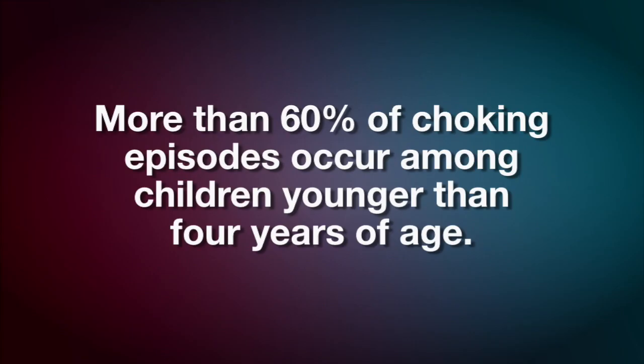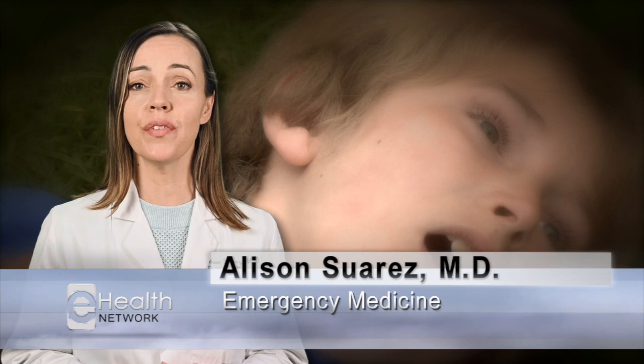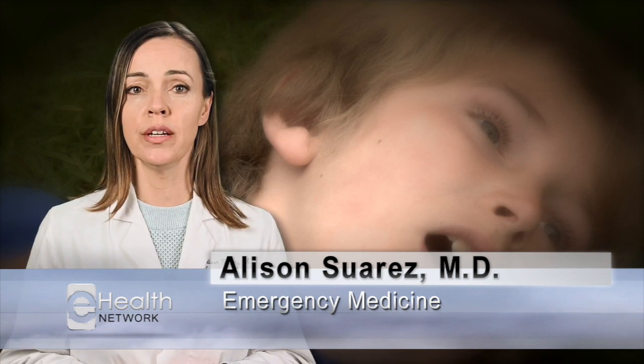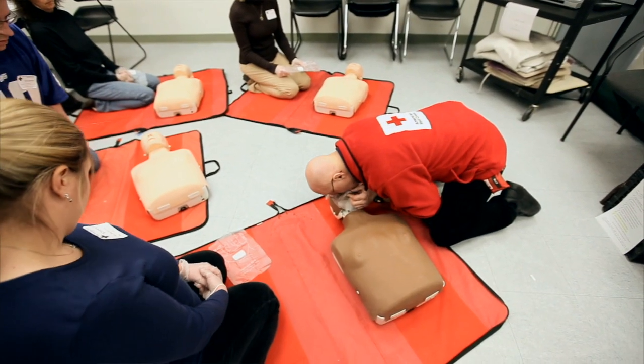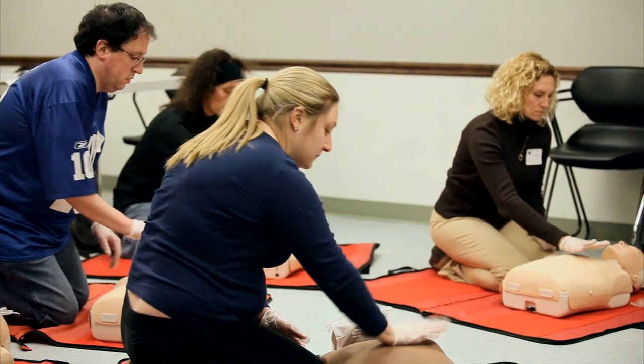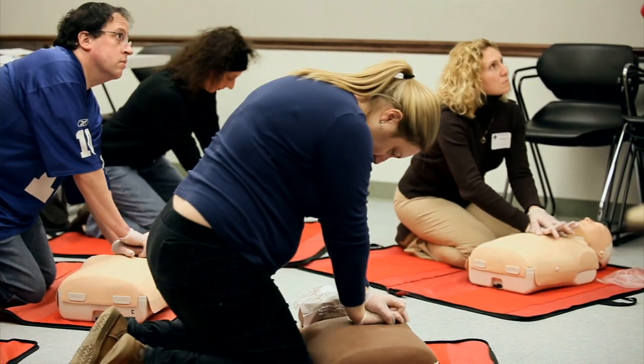More than 60% of choking episodes occur among children younger than 4 years of age, though choking is a leading cause of injury and death for all children. It's important for us to be prepared, just in case a child near you puts the wrong object in their mouth. I always recommend that parents should take some sort of CPR course prior to giving birth. Hopefully they'll never need to use it, but it's a very essential knowledge that might come in handy.